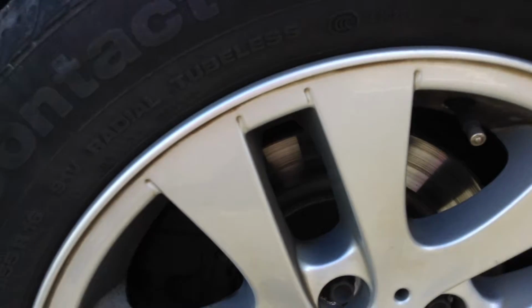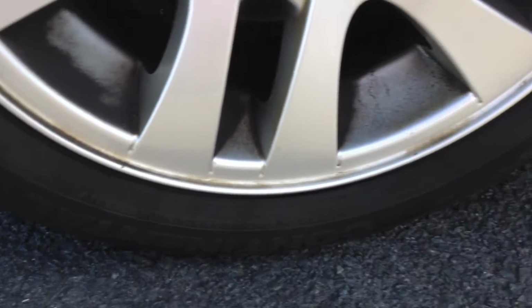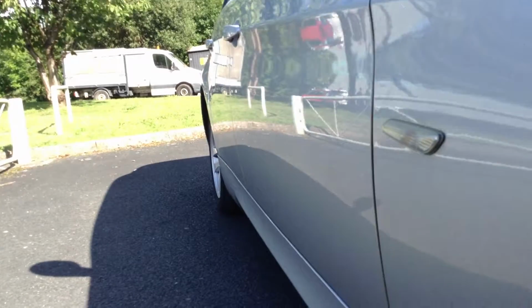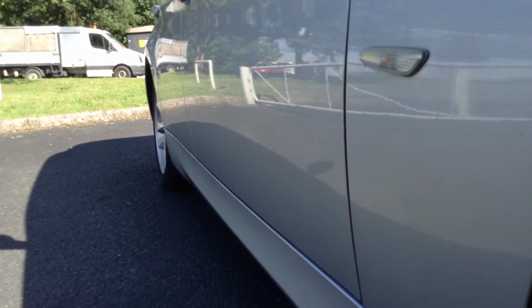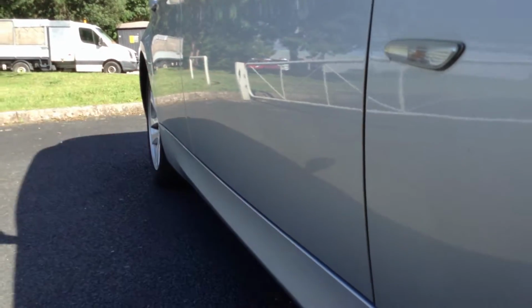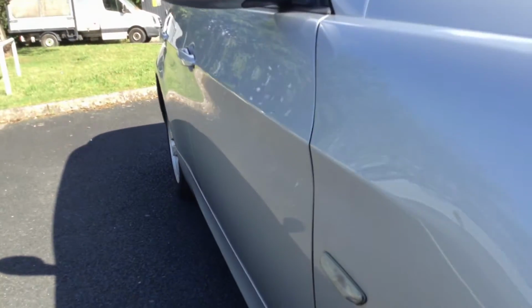Looking at the offside front alloy, taking a good look at the condition, there's no sign of any curbing or any scuff marks at all, just the odd one or two light little marks to the spokes. Looking down the offside of the vehicle, taking a good look at the bodywork, there's a very light dink in the driver's door, just around here. Apart from that, I could not spot anything else to report.